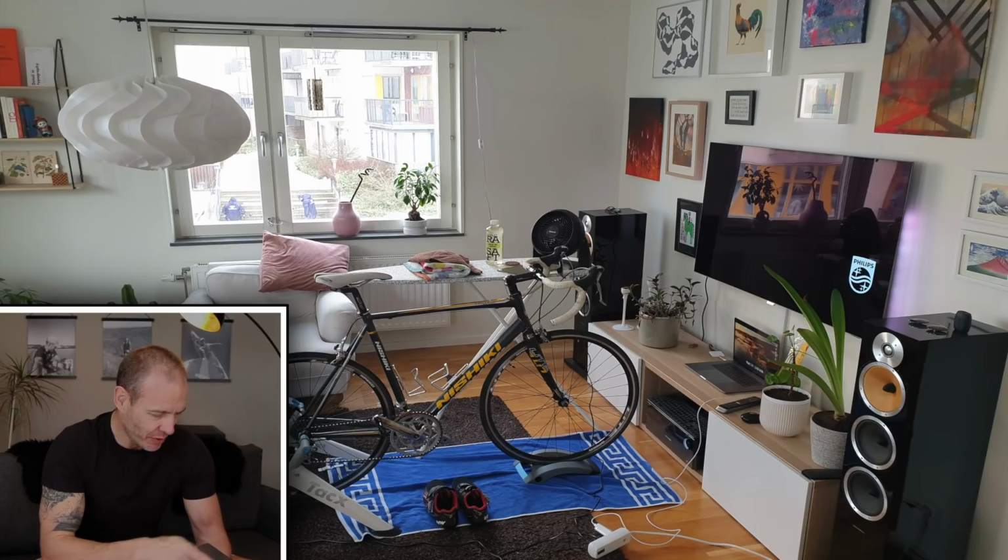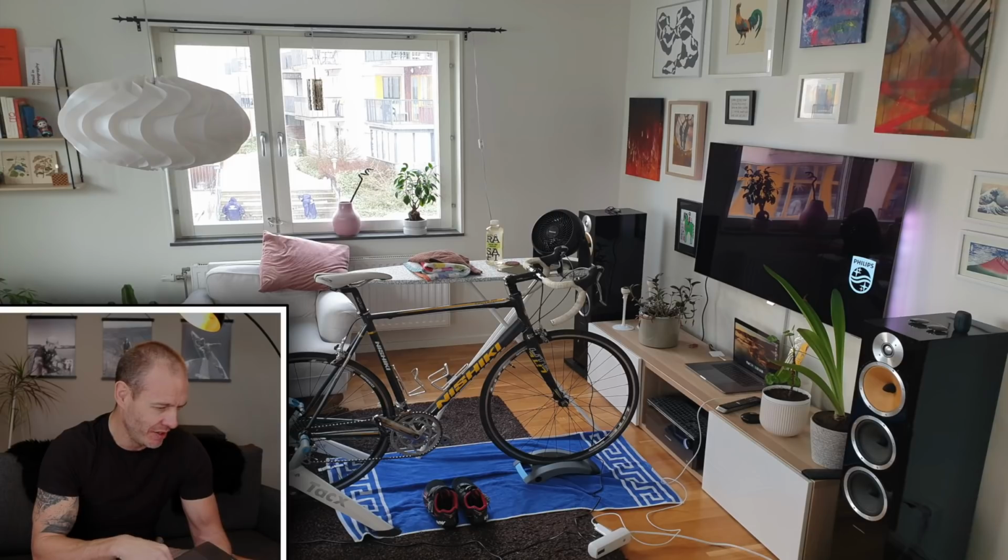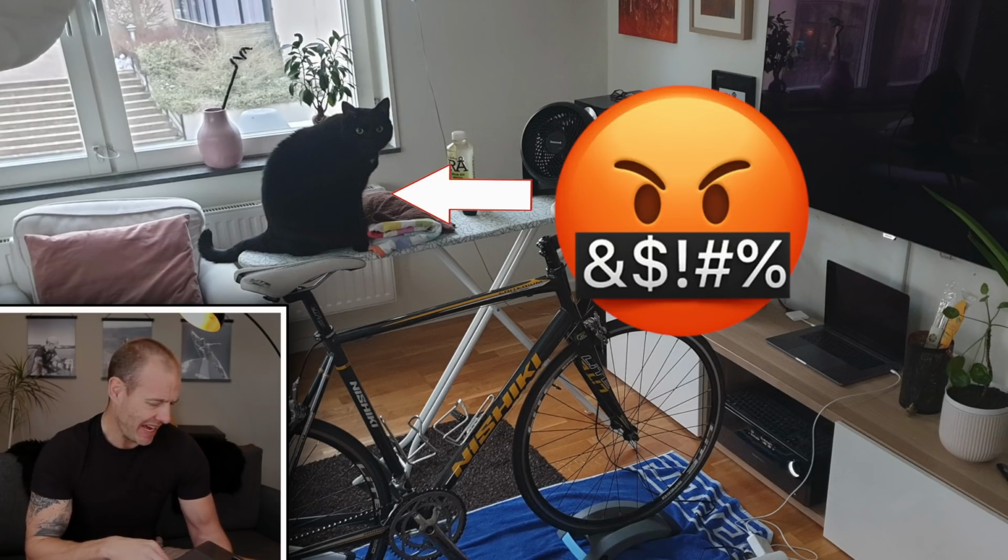In his notes, he also says that he is recording his data to his Garmin watch and to Zwift to get the extra Garmin metrics. Good idea. That's exactly what I do. In fact, he only loses a point because he's got a cat, and I just hate cats.